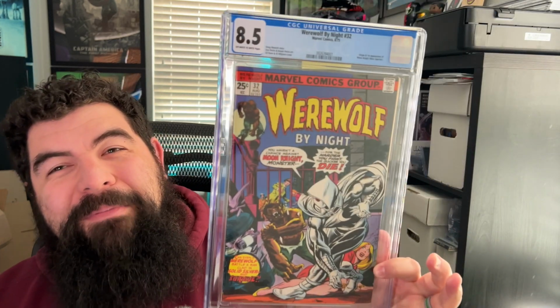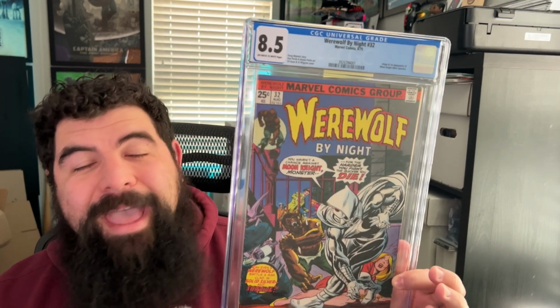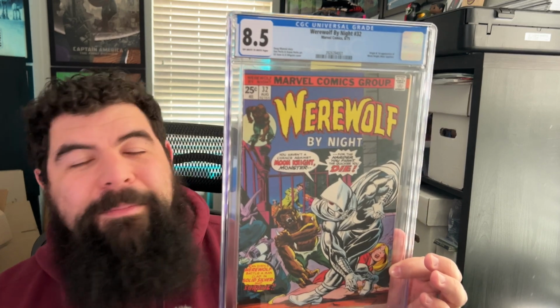The first kind of old book on this list is going to be a copy of a series that had just come out, but Werewolf by Night 32, first appearance of Moon Knight. Just stoked to finally have just such an epic book in the collection.